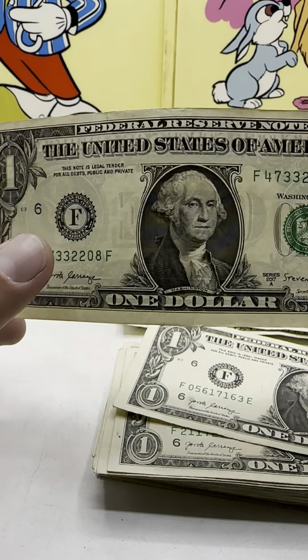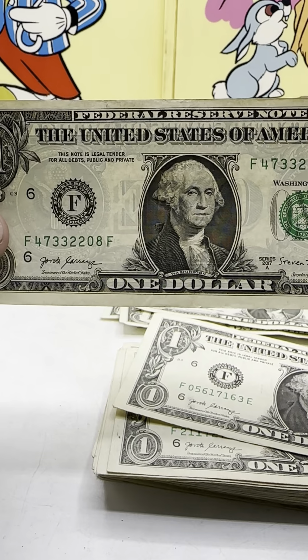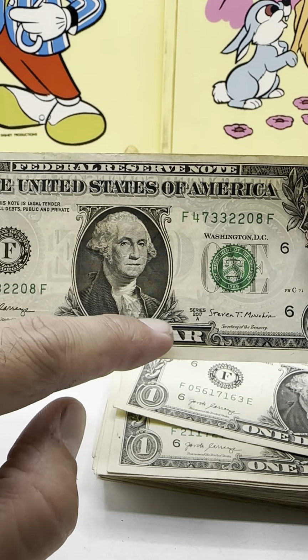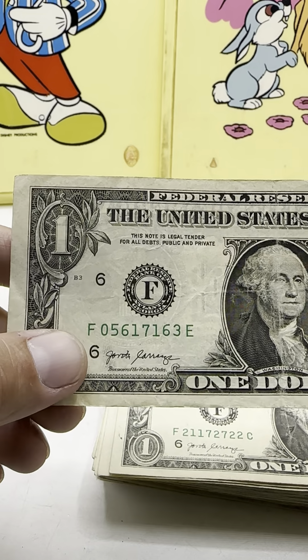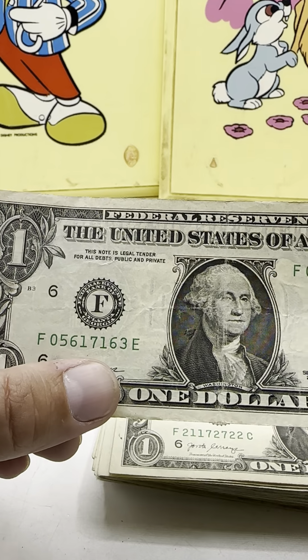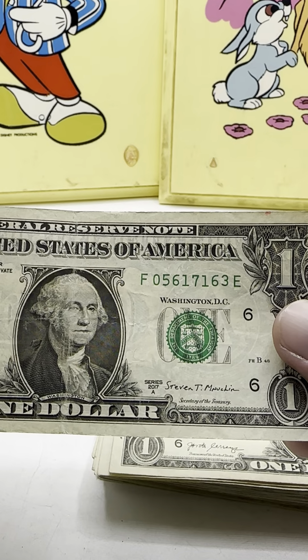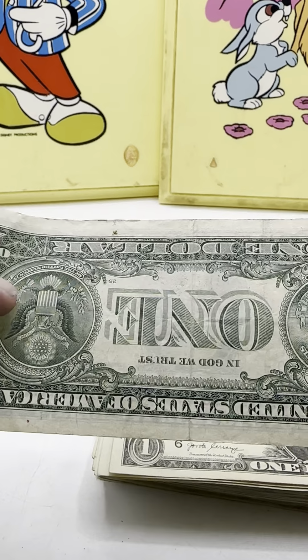That bill has never been used. Maybe a little, no, 2017 too. Wow. Yeah, it's probably been used. 0561 7163 E.